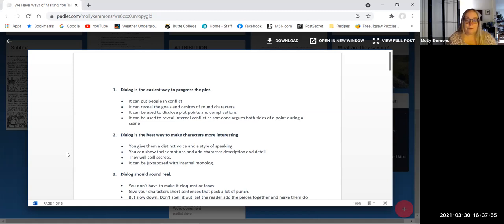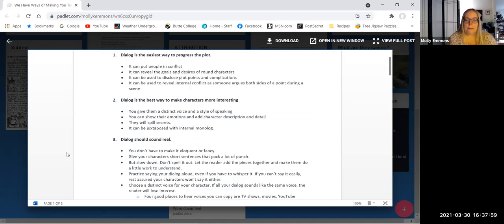The second, dialogue is the best way to make characters more interesting. You give them a distinct voice and a style of speaking. You can show their emotions and add character description and detail. They will spill secrets, and it can be juxtaposed with internal monologue.